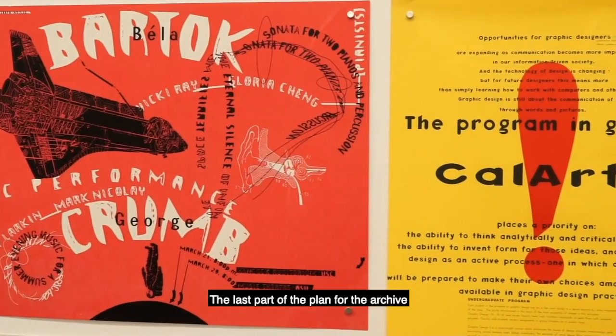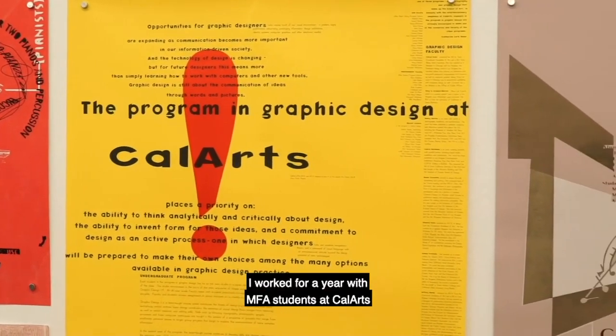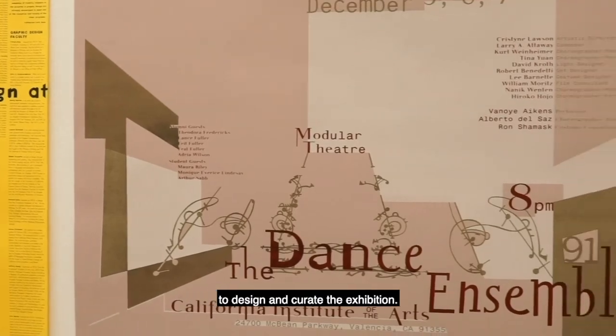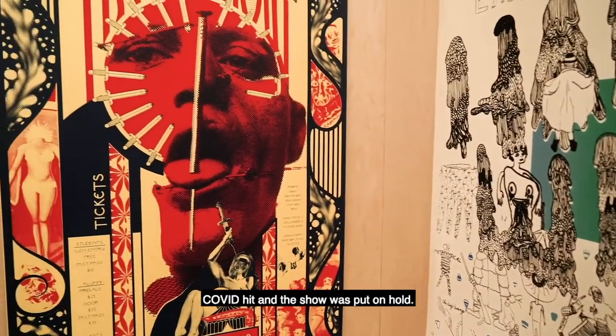The last part of the plan for the archive was to have an exhibition of posters. I worked for a year with MFA students at CalArts to design and curate the exhibition. A few weeks before we were due to begin installing, COVID hit, and the show was put on hold.